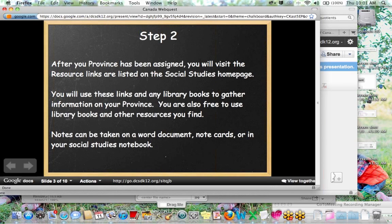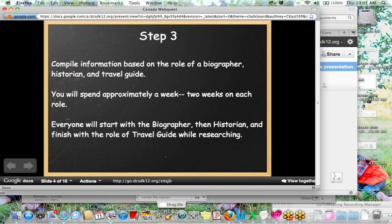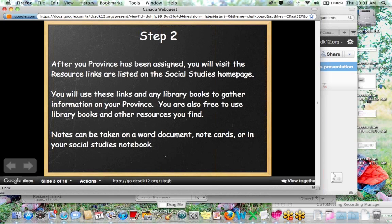You're going to visit the resource links on the Social Studies homepage. I'll show you where to find those. You're going to use those links and any other library books to start gathering information. You're free to use any resources you can find. You can take notes on a Word document, you can use note cards or your social studies notebook. I don't care how you take notes. It's really kind of up to you. Okay, so Dakota, we'll talk about that a little bit later. I think as we go through this, it might become more clear.